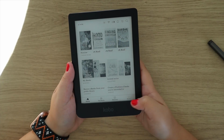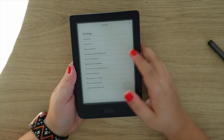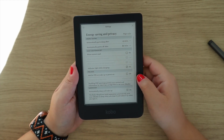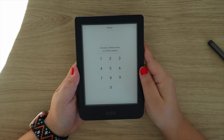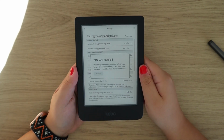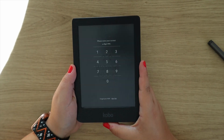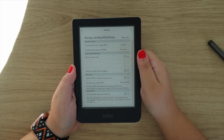So now for getting a passcode on your Kobo, go to more, settings, energy and privacy. And then from there, you're going to go ahead and turn on your PIN, and then enter your PIN, and then re-enter it. And there you go. Now you have your PIN lock enabled. And this is me just demonstrating how it works. And then from that same settings, you could go ahead and turn it back off if you want.